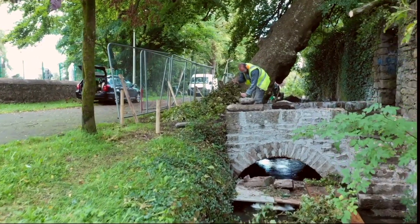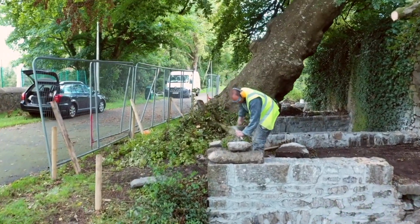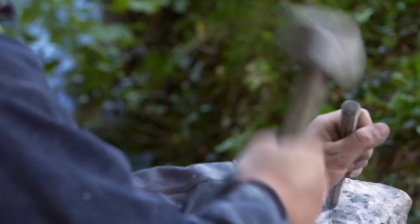In the first instance, it's so important that we get conservation contractors who are experienced in this type of work. It's not just about throwing up a stone wall with cement. It's conservation, it's building, it's use of lime. And lime is hugely important in conservation work.